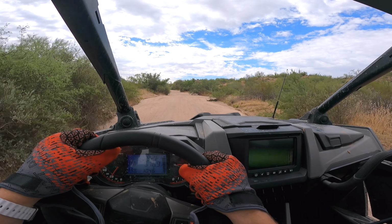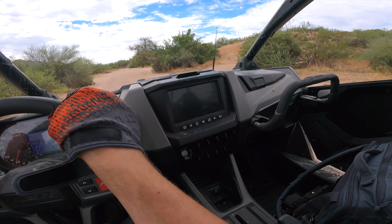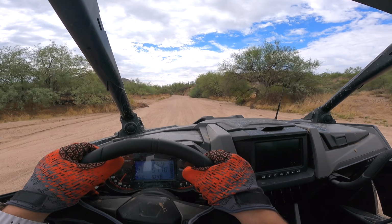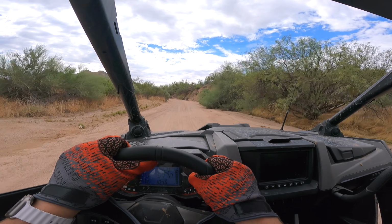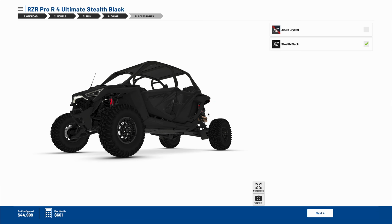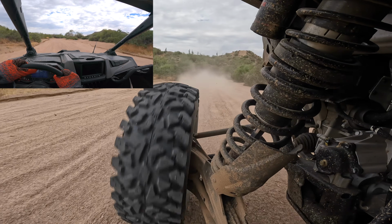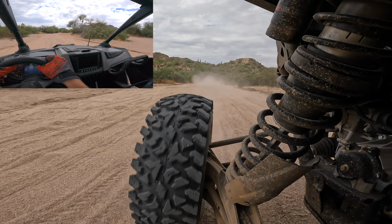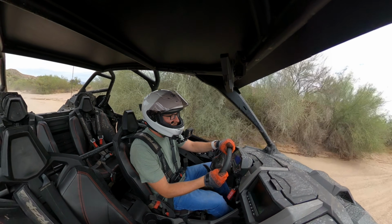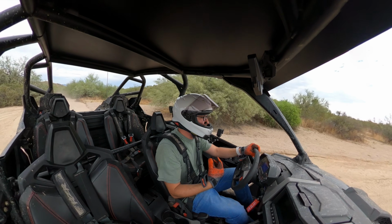So a big mission of mine as we get out on the trail is to really start diving into these side-by-sides and try to figure out, hey, maybe what is the best option out there. Now this one is the Pro R4. It's got 225 horsepower and it is all there. I mean, this is an absolute monster when it comes to off-roading. But that doesn't necessarily mean it's the best for everybody, including myself.